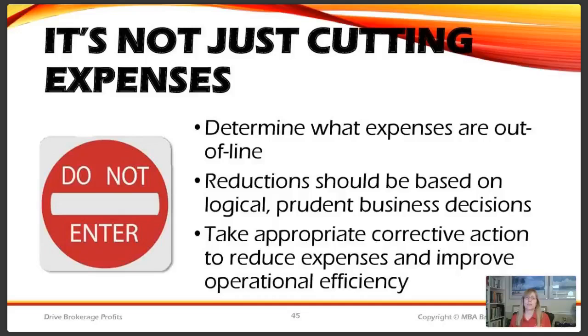And we talked a little bit about cutting those expenses, right? But remember, it's not just about cutting them. You have to look at your expenses and say which ones are out of line and should never have happened or should not be part of the business. And all of your reductions of expenses should be logical, prudent business decisions. And if your company is not operating effectively or efficiently, the key word is efficiently, make sure that you take the appropriate corrective action to reduce the expenses and increase your operational efficiency. In other words, more bang for your buck, right?